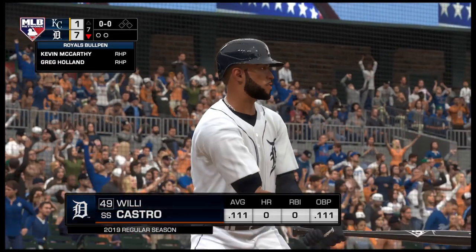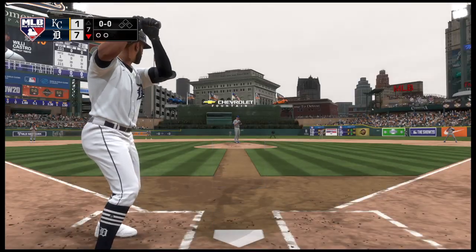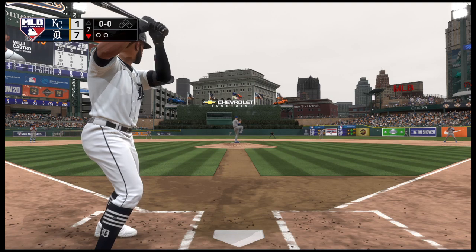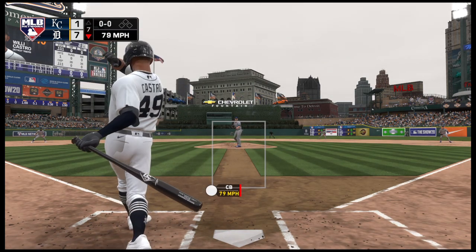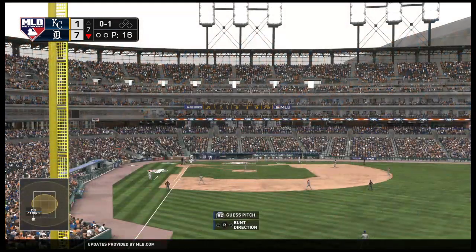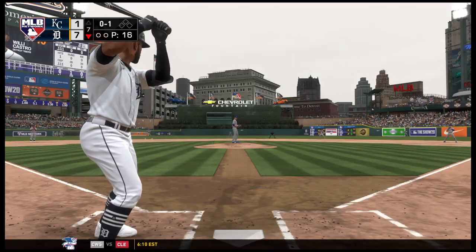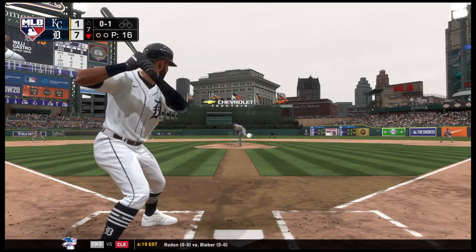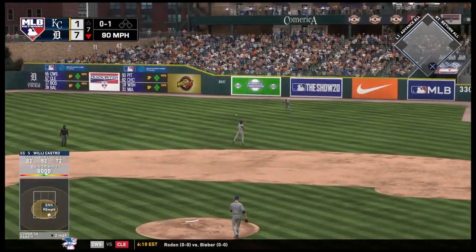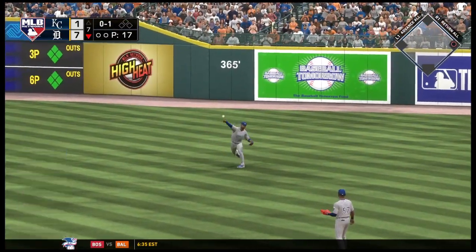Stepping into the box, Willie Castro. He's newly entered into the ball game, so this will be his first trip to the plate here in inning number 7. Just able to get a piece of that for strike 1. Liner towards second. A leap, but he can't bring it down. Base hit.